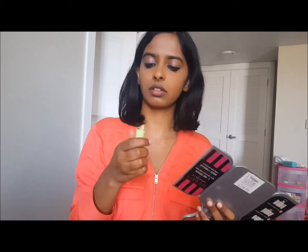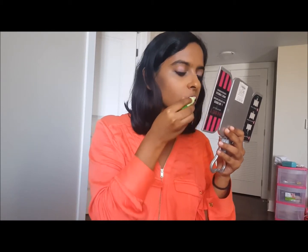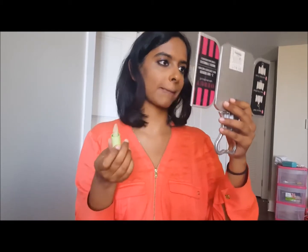Next to final step, I'm going to go into this peach lip color. And it's one of those green lipsticks that turn pink. And this is one of those that has a delayed pinkening effect.